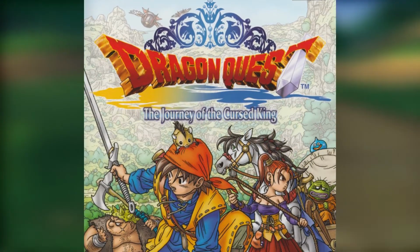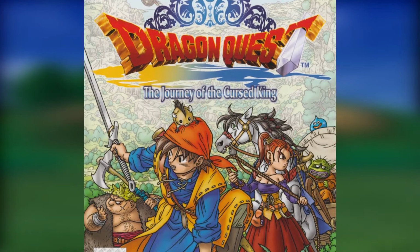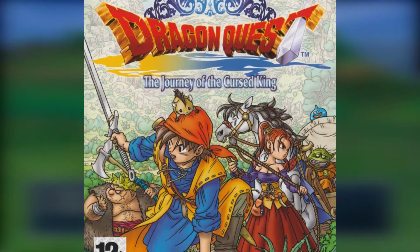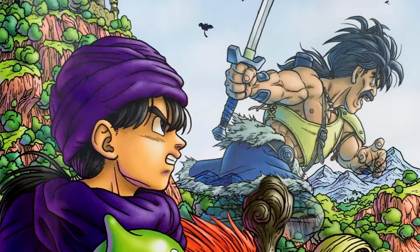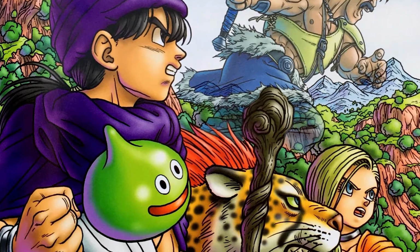What I like about this cover art is that it captures the feeling of being on an epic adventure, like you're about to explore this incredible fantasy world of Dragon Quest. Akira Toriyama has such a unique art style, and I found his aesthetics to be really cool.